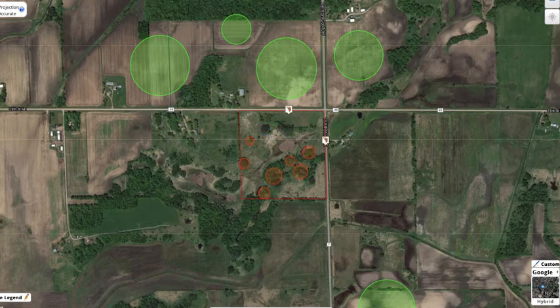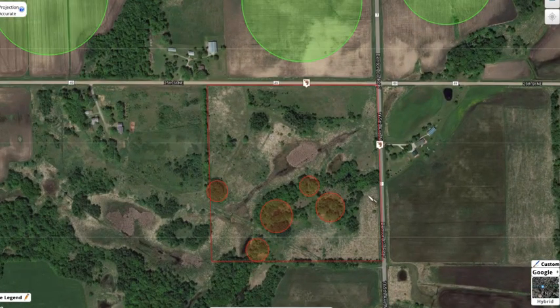So let's get rid of the areas that the deer want to bed in and we don't want them to bed in. Now, how do we do that? Well, in a more comprehensive plan, we'll show you how to improve these bedding areas in different settings to get the deer to use those areas more.